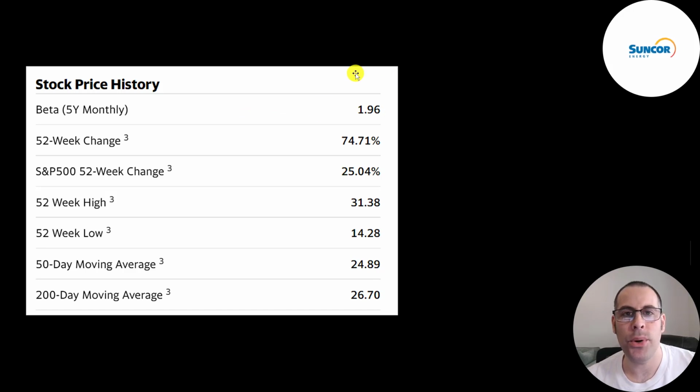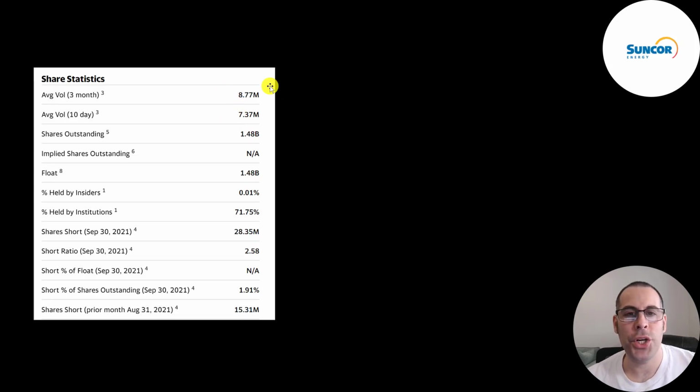It has a beta of 1.96, so the stock moves about 2 times the market. It's gone up 75% in the past 52 weeks, while the S&P went up 25%. The 52-week low was 14, the high was 38, and the stock is trading above its 50-day and 200-day moving average. About 8 million shares are traded each day on this stock. All the shares outstanding are on float. 72% are held by institutions, and 2% of the shares are shorted.